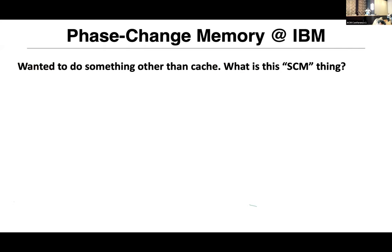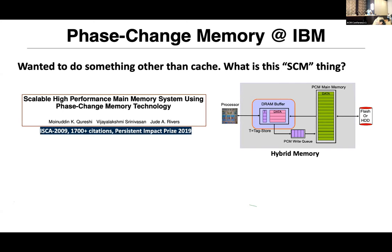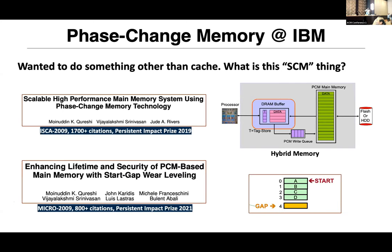The next change happened was serendipity. I decided that I didn't want to work in caching, which I worked on at IBM. In those days, there was this thing called a storage class memory device. People were talking about it. So I went to Viji Srinivasan and asked, we talk about SCM, SCM, what is this? I don't see any architecture work in this. So we started looking at it, right?